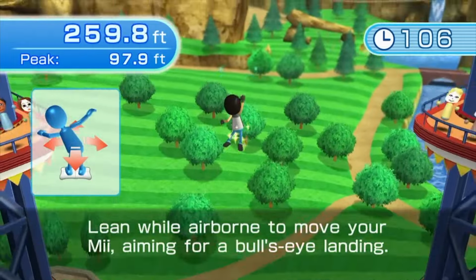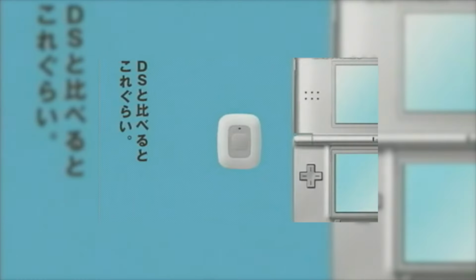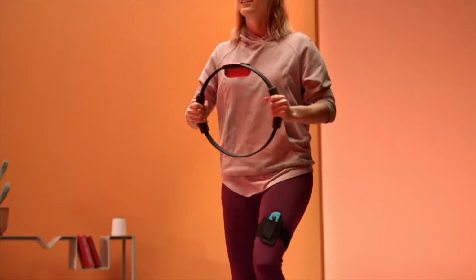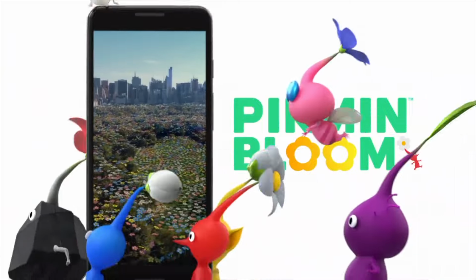Regardless, I think it's pretty cool that Nintendo has a history of getting gamers moving in real life. I think the days of a dedicated Nintendo pedometer are probably behind us. But Nintendo does seem committed to exergaming with modern games like Ring Fit Adventure, and their involvement with the Pokemon Go and Pikmin Bloom smartphone apps.